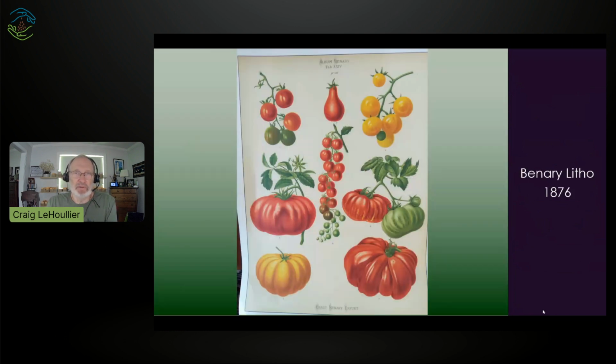It's really nice when you come upon lithographs. This is a Benary lithograph from 1876, and it shows the red cherry tomato, the yellow cherry tomato, the little pear tomato, but it also shows how creased and ugly tomatoes were at that time. Breeders had not been looking to smooth them out for canning. There was a lot of waste and a lot of rot. And if you look at some of the descriptions of the flavors of these early tomatoes, they weren't particularly good: puffy, hollow, watery.